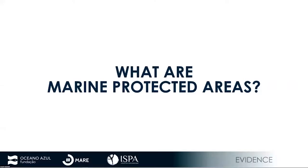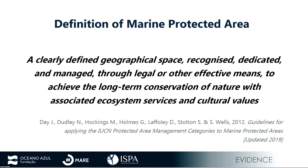Okay, by maybe asking the question of what are marine protected areas, because we talk many times about these, but sometimes it's not easy to have a concept. Luckily, IUCN has solved this a while ago, although the concept is always evolving. But the way we use this expression in society is not consistent. So the IUCN definition of a marine protected area gives all the elements that we need to try to understand these spaces.